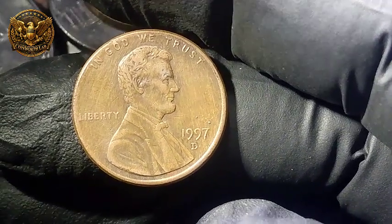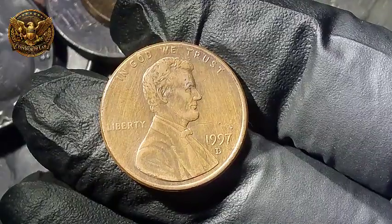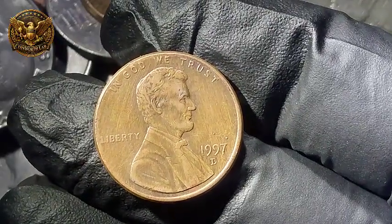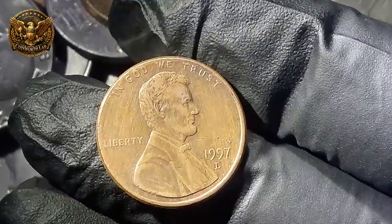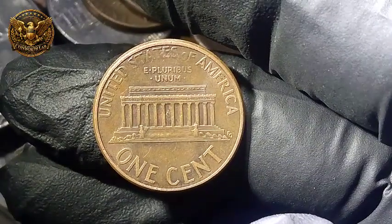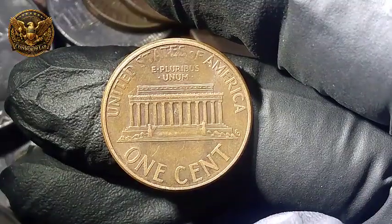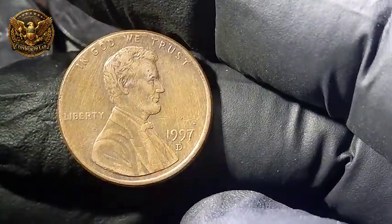In conclusion, we've covered 3 absolutely incredible Lincoln pennies in this video. The 2003 D worth $15 million with its combination of double die and strike-through errors. The 1992 Philadelphia penny worth $30 million struck on the wrong planchet with massive clash marks. And finally, the crown jewel, the 1997 D worth $45 million with its unprecedented 4-error combination that makes it the holy grail of Lincoln cents.